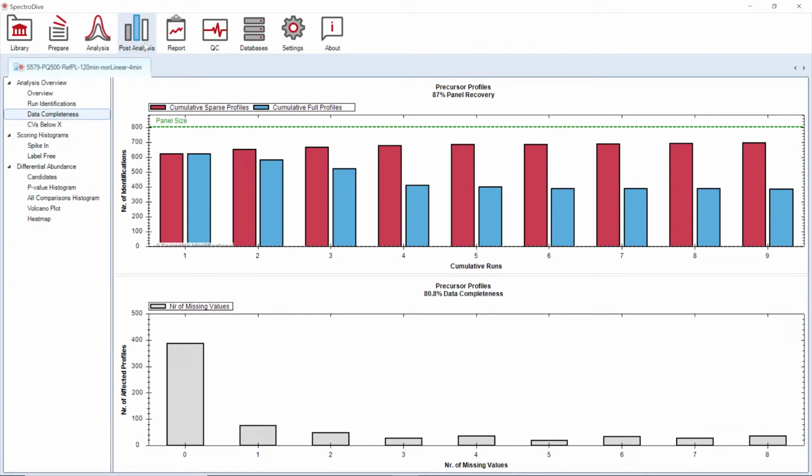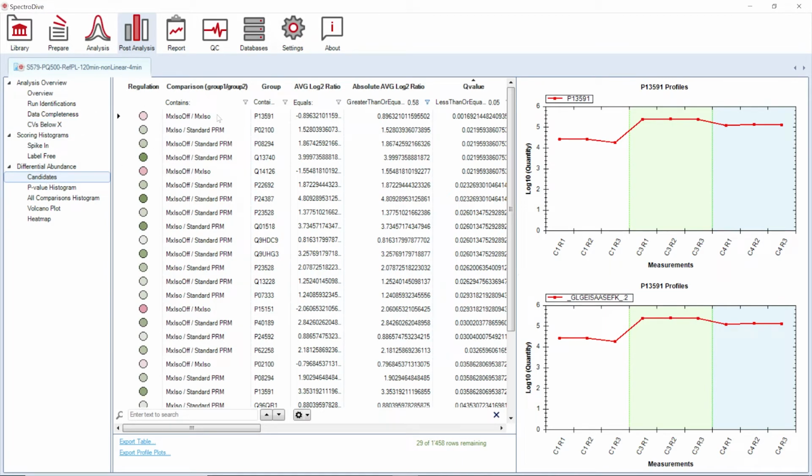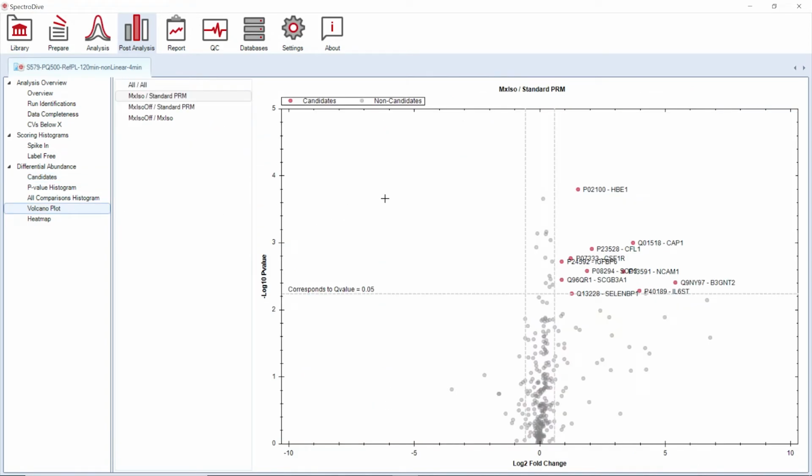In the post-analysis perspective, among other information, the analysis overview shows data completeness, where you can see sparse and complete identifications across the whole experiment. In the next graph, you can see how many targets identified in your assay were quantified with CVs below 10 or 20%. The differential abundance node will show the results of the differential analysis performed on the protein level for predefined experimental conditions. Protein quantities used for the statistical test are derived from target peptide quantities normalized by the reference peptides. Proteins that are differentially regulated among compared conditions will be listed in the candidates table and highlighted in the volcano plot according to chosen thresholds for the fold change and significance of the observation.